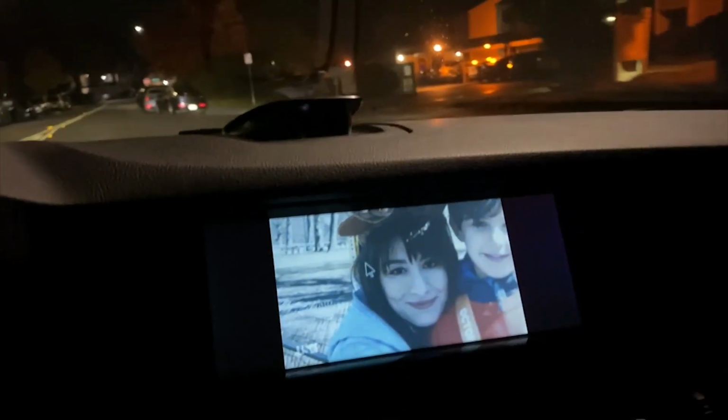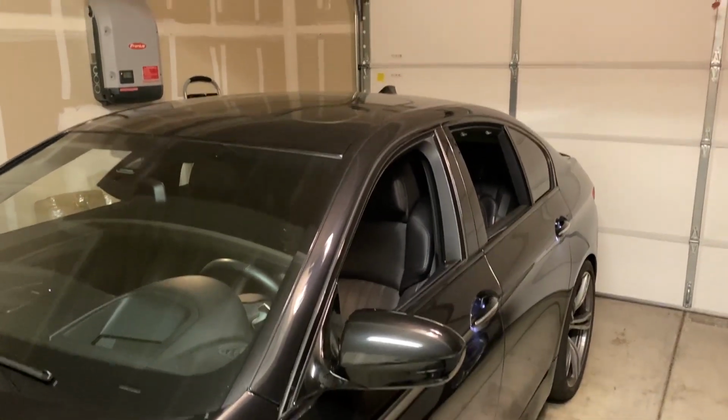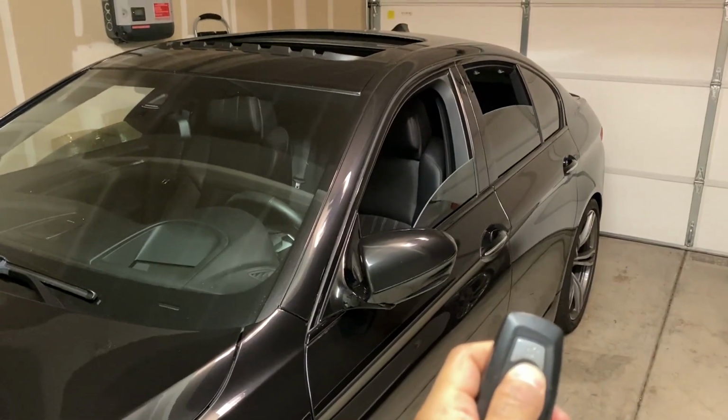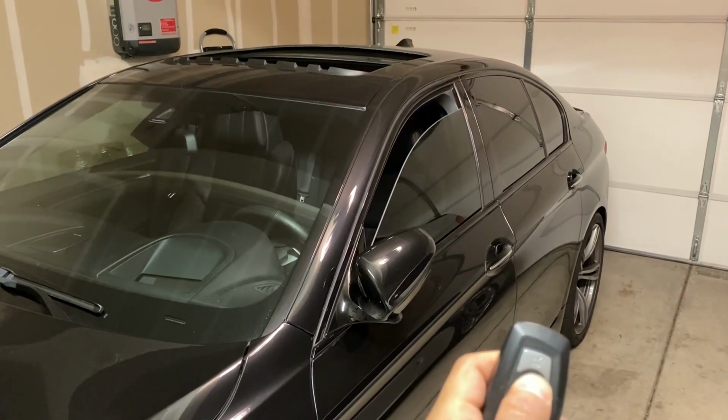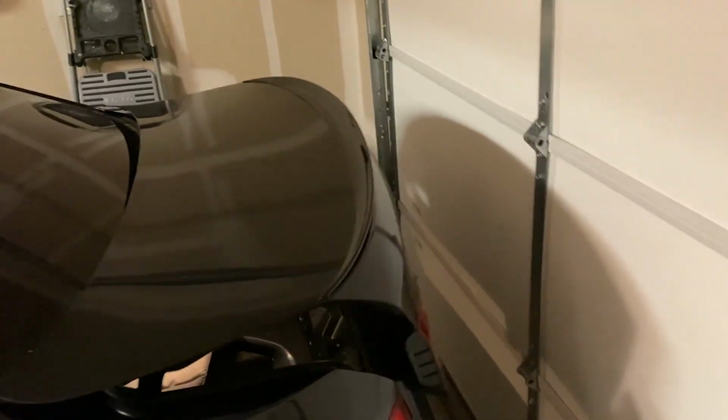Also, one of my favorite features is enabling video in motion, which allows you to watch videos via DVD or USB while driving. And of course, the most common feature of being able to roll down the windows and roll them up, as well as folding in the mirrors. And in my opinion, the most underrated feature is being able to close the trunk with the key fob.